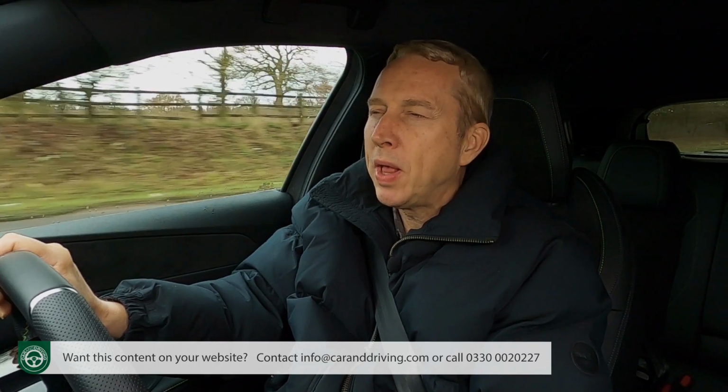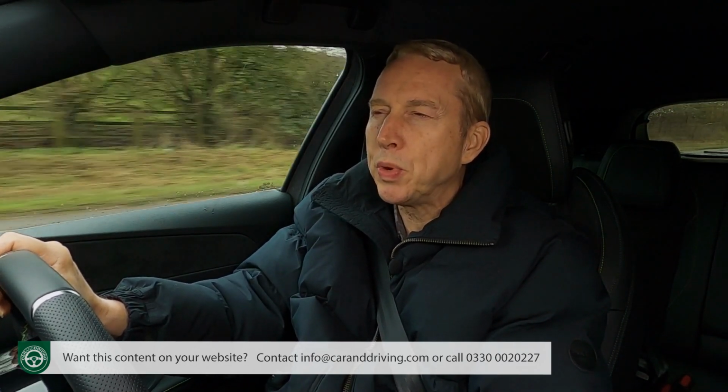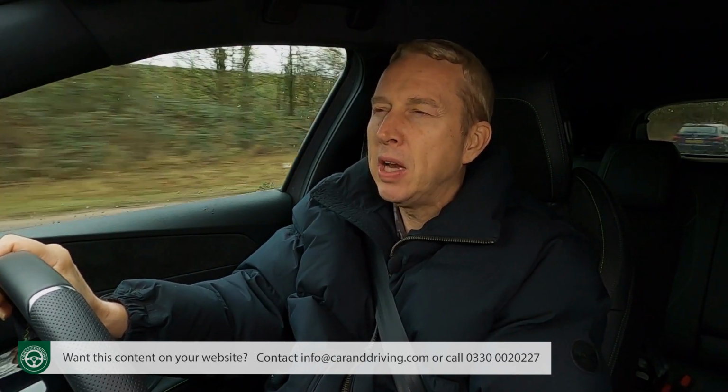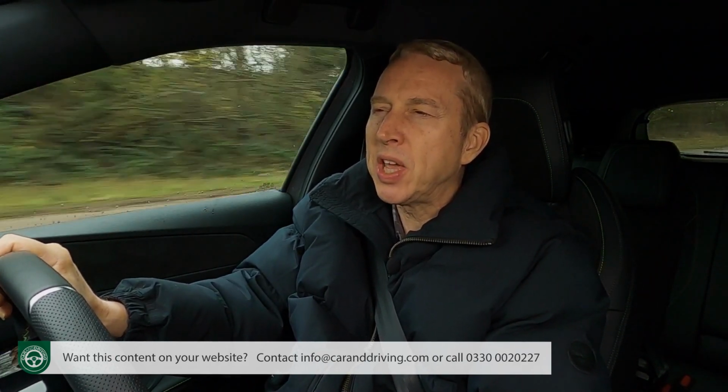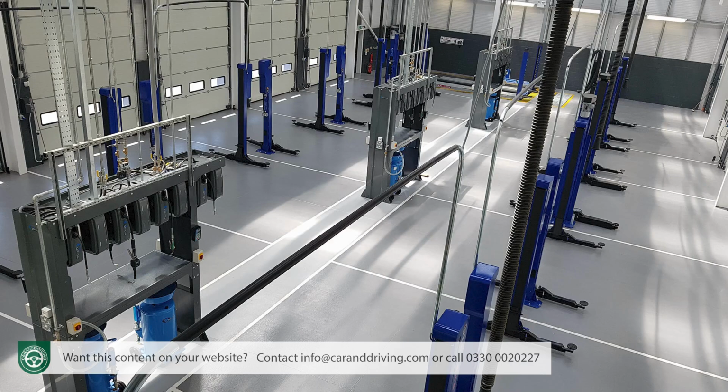What else? Well, as usual with an EV, until 2025, your company car taxation will be rated at a super low 2%, and you'll be free of London congestion and ULEZ charges until that date too. Garage visits should cost less because there's less to maintain. Service intervals are every year or 20,000 miles, and owners can opt to purchase a single service plan to cover all essential maintenance.